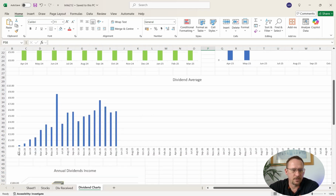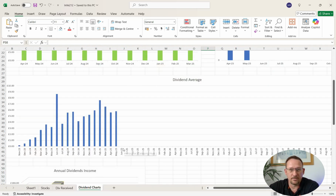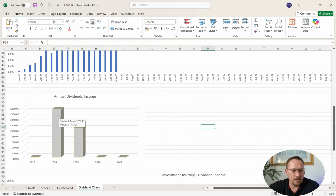If you look at the dividend average from November 23 when I started, do I still have it here? No, I don't have it on that chart. But I think my first ever dividend was 13p or something like that, and I was excited. I want to see an uptrend, and over time just build it up and build it up. For the year 23, £171.42, taking into consideration that I sold all my stocks off in September, October, and then started over again. And for this year so far, £105.30.